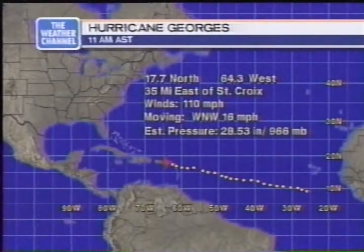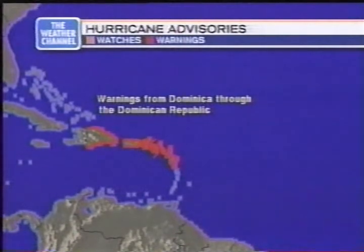And here's your 11 a.m. advisory, 17.7 north, 64.3 west. The center of circulation only about 35 miles east of St. Croix. Winds 110 miles per hour. Still a dangerous storm, Category 2, Category 3 on the Saffir-Simpson scale. Movement continues slightly north of due west there, 16 miles per hour, so it's still moving right along. Estimated pressure 966 millibars.